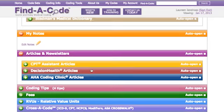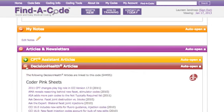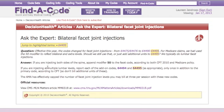Articles and newsletters. Sometimes I find things in FindACode, sometimes I find them in Supercoder. It really depends. Decision Health uses these coder pink sheets. AMA reveals reasoning behind new facet stimulator codes. I'm trying to see if they had bilateral facet joint injection, so you could look at that. And this is similar to what we were just answering: if you injected both sides of the spine, append modifier 50. So you can get confirmation.